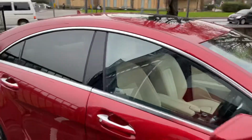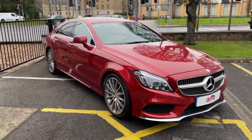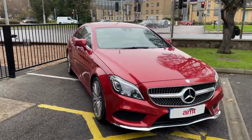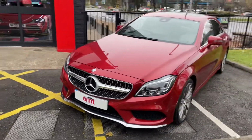It's a hell of a lot of car, and what a beautiful thing it really is. Certainly wouldn't be disappointed if you came to have a look at the car, have a drive of the car.